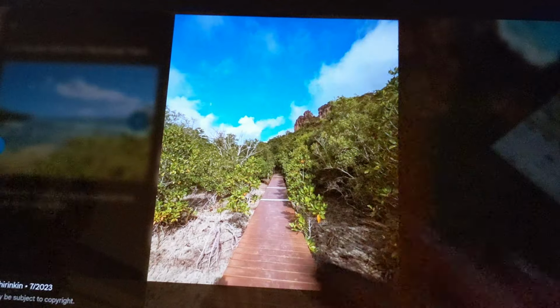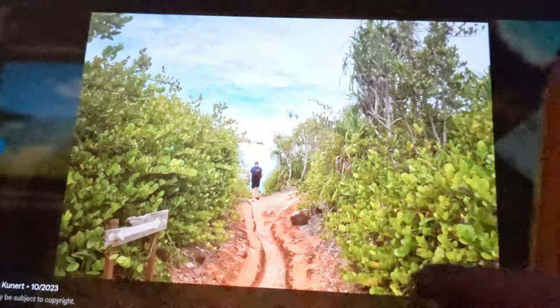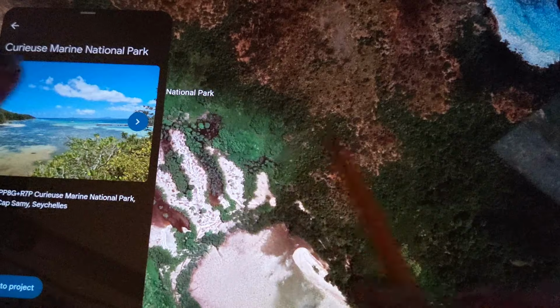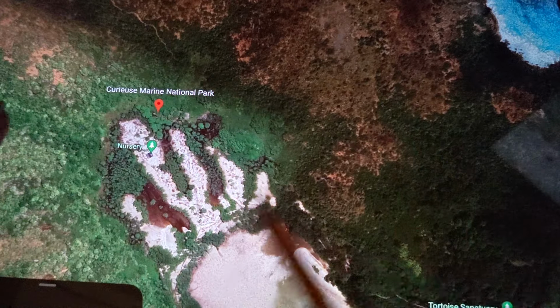So on Aldabra, the tortoises were almost going extinct from overhunting way back in the day. So they were brought here to basically just do their thing, create more tortoises and repopulate. And now there's around 400 on Curieuse Island. And actually, if I go, did you see the mangroves there? Oh, I can't go back, it would take too long. Lots and lots of mangroves here along the coast.